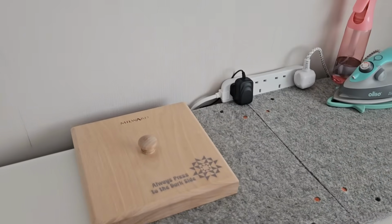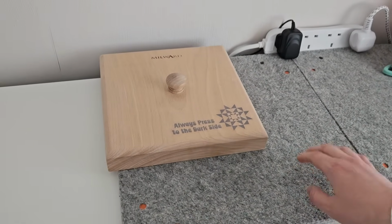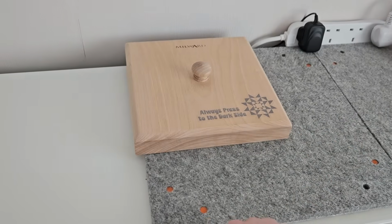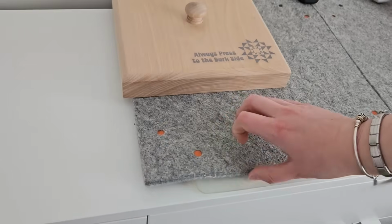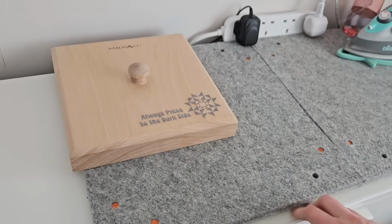So I've got my wool pressing mat, and a lesson that I learned from downstairs on the dining table is moisture goes through these mats and it will damage the surfaces below. So I've just put an old like rubber mat underneath, so that should stop the moisture.